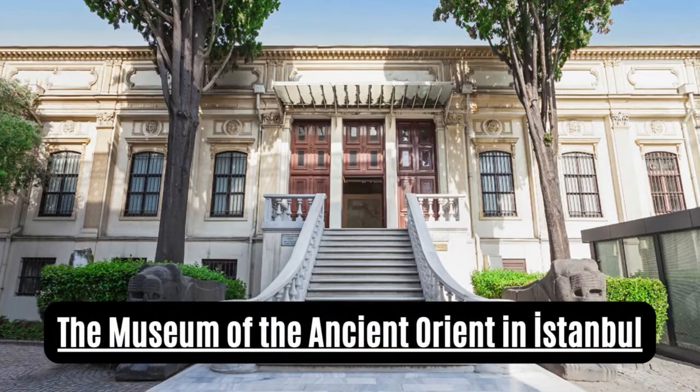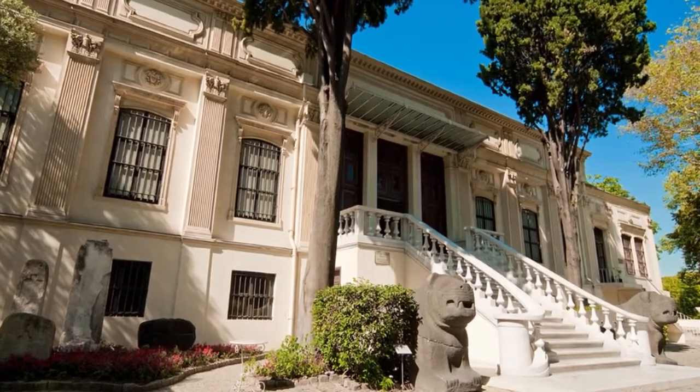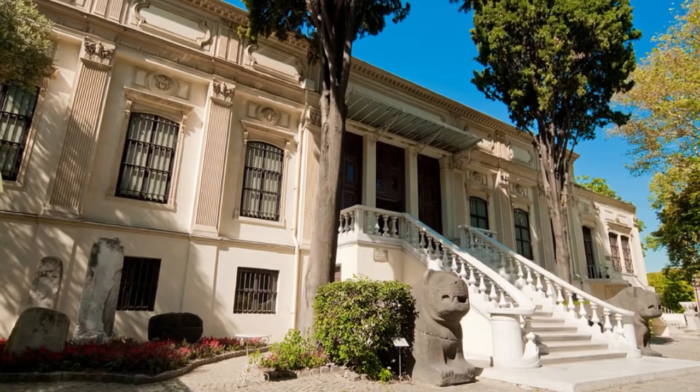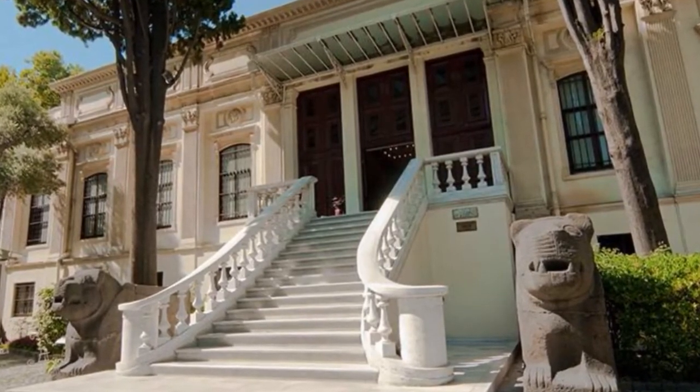The Museum of the Ancient Orient in Istanbul Archaeological Museums was based on the Muza-i Humayun, the Imperial Museum, that was built in 1869. After Hagia Irene Church proved to be insufficient for the exhibition of the artifacts stored, the tiled kiosk was transformed into a museum.